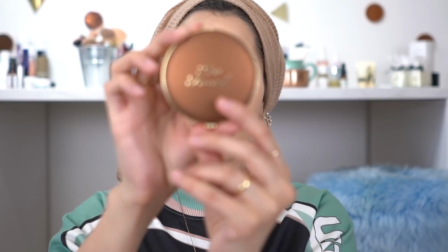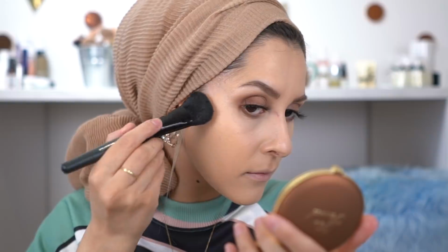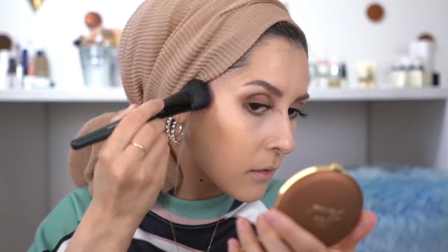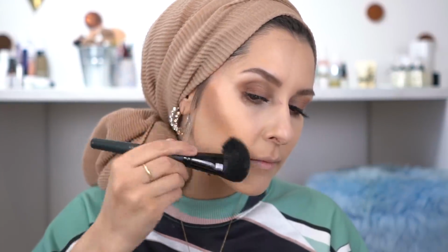I'm gonna go ahead with Too Faced Chocolate Soleil. This blusher brush is actually from Bareminerals, but I think this is the kind of brush I use for contour, so I'm gonna go ahead with that for contour. Is this too dark for my contour? Oops. Did I misjudge it? Oops. Why does Too Faced makeup smell and taste good? What?